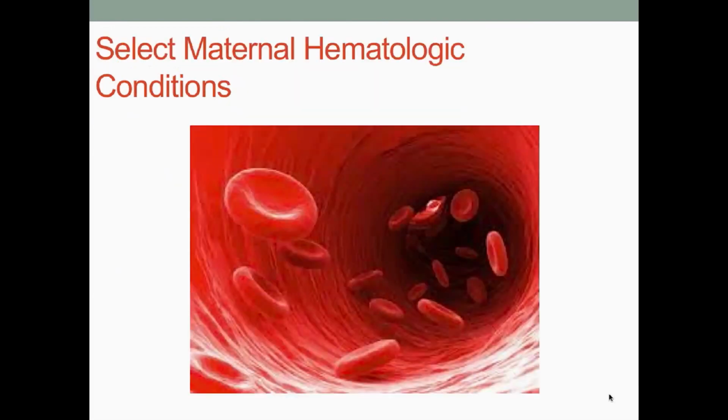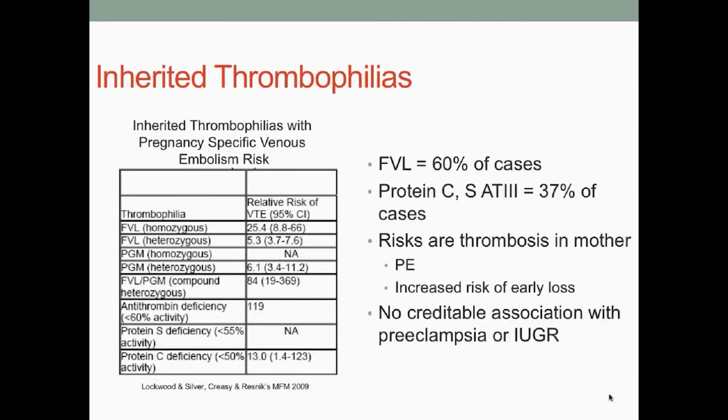So let's move then to select maternal hematologic conditions. So we'll speak briefly about inherited versus acquired thrombophilias. So inherited thrombophilias are those like factor V Leiden, prothrombin gene mutation, antithrombin deficiency, protein S and protein C deficiency, which increase risk of blood clots. There can be some confusion when looking at pregnant women as to who carries the risk. So pregnancy is a time of increased risk of blood clots, partly mediated by estrogen-related changes. Women who carry inherited thrombophilias are at increased risk of having a blood clot during pregnancy, and some relatively clear guidelines for pharmacologic prophylaxis exist.